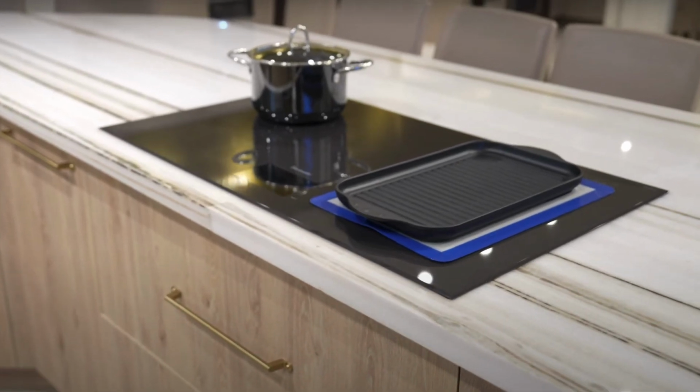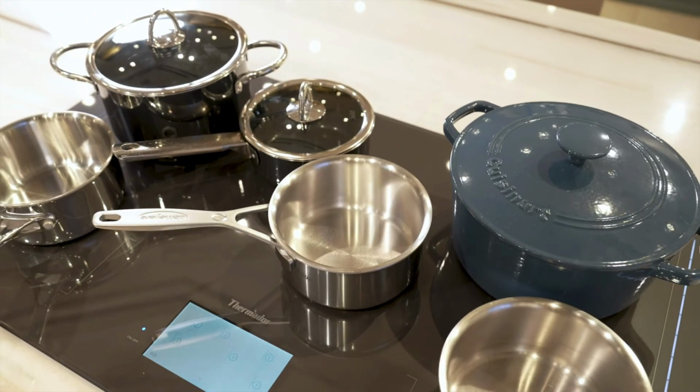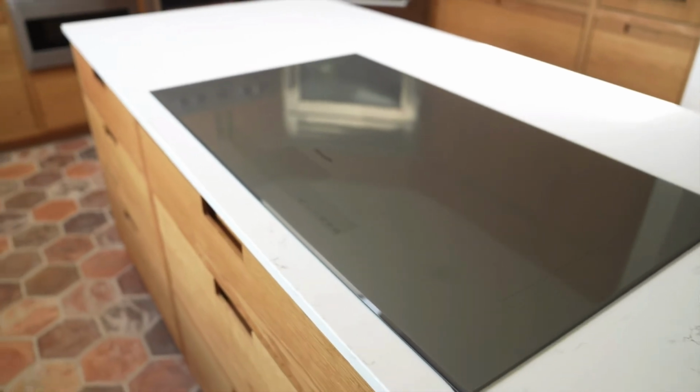Are you thinking about going induction? Thermador is one of the top tier luxury brands with so much to offer, and with 3 different options to choose from. So stick around to the end to find out which one takes the top spot.